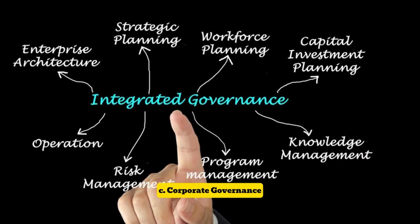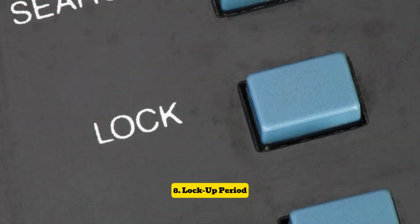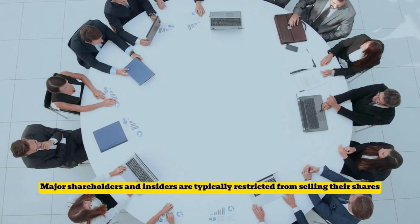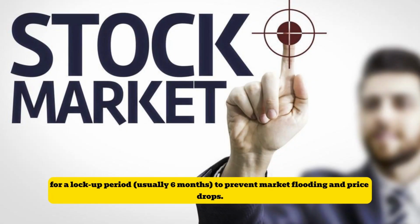C. Corporate governance. The company must adhere to corporate governance standards set by SECP, including having independent directors and audit committees. 8. Lock-up period. Major shareholders and insiders are typically restricted from selling their shares for a lock-up period, usually 6 months, to prevent market flooding and price drops.